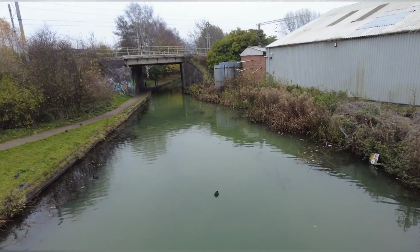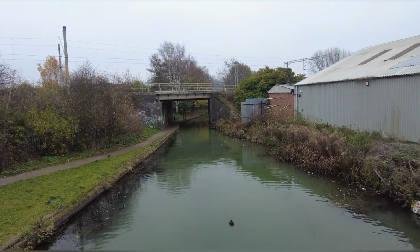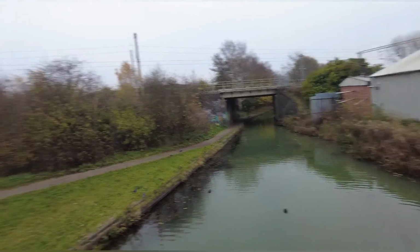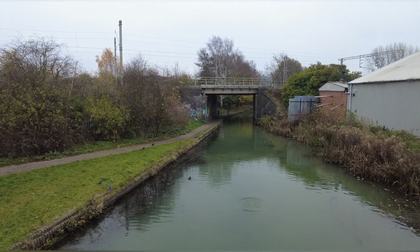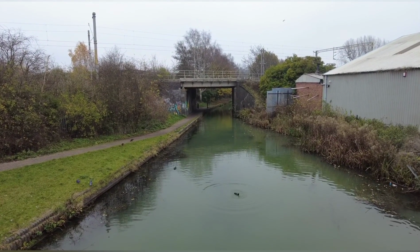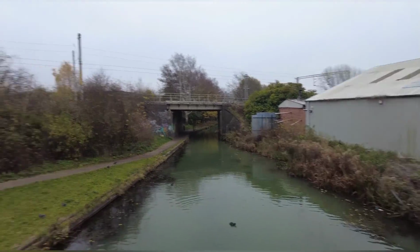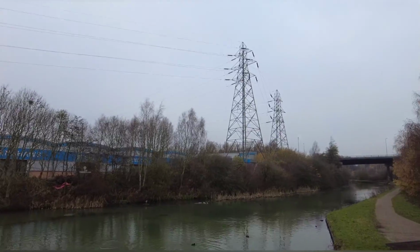So right, I didn't even realise this last time, there is a split off. I'm going to do that one in a couple of months, so I will come back down and see what's down there. That way actually leads to Bilston and Bradley. I don't know whether that leads to the Wednesbury Canal, which goes all the way down the back, or it cuts off, I really don't know. But you can just see industry there, industry over there, and look at the pylons.